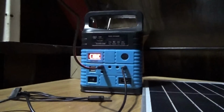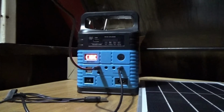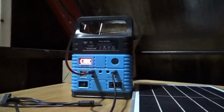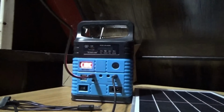So, yeah, that is our main power unit upstairs in our off-grid tiny house, and it serves us well. Again, I can flip on some more light as needed. Can you see that it's turning on? Anyway, pretty good. That's the lighting in our house for now.